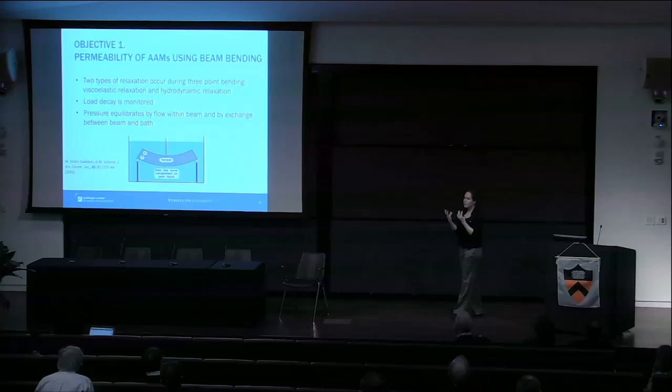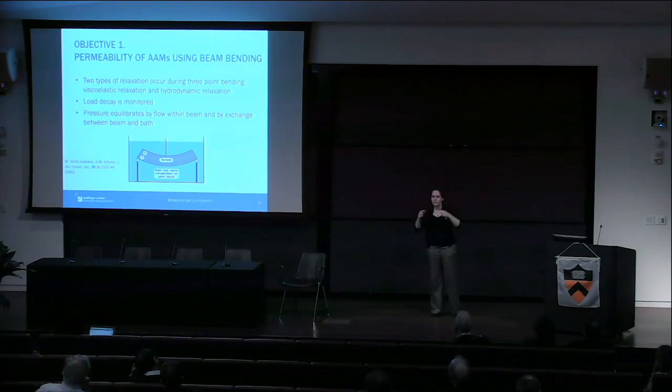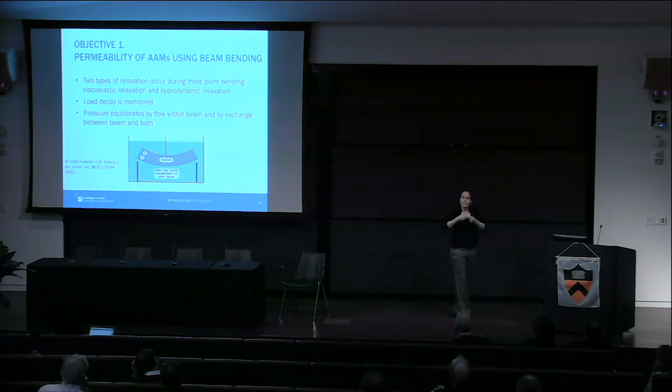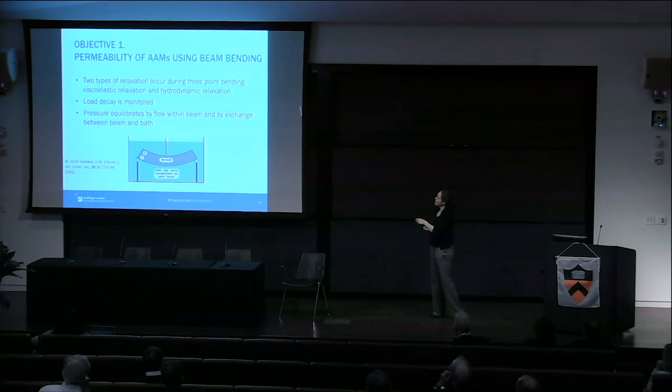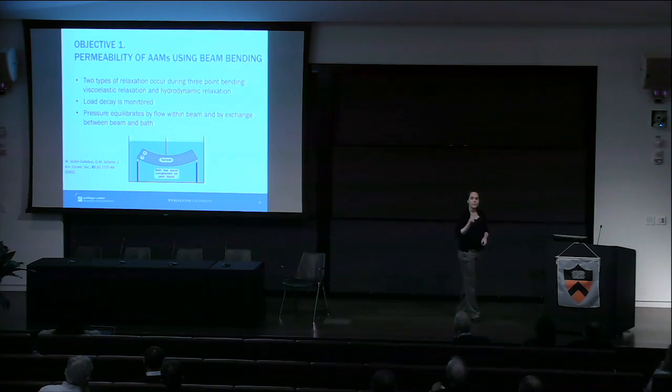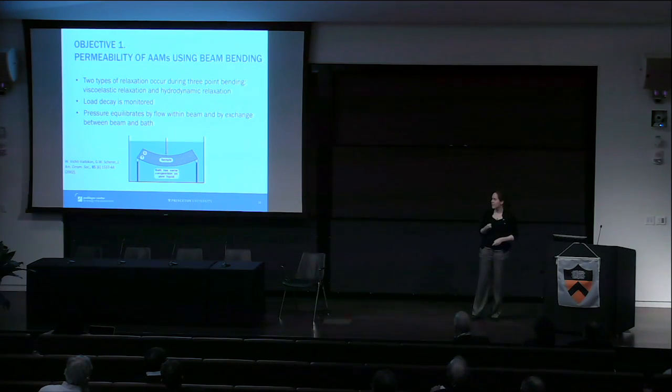The water that's in the pores is put out of equilibrium because some of the pores are put into compression, so they shrink, and some of the pores are put into tension. And so water is going to want to flow through the material to re-establish equilibrium. That relaxation, that flow, is called hydrodynamic relaxation. So that's what I want you to take out of this slide. There's also something known as viscoelastic relaxation, and that's due to the solid structure of the material. We're not going to go into details of that. So you're just going to concentrate on this hydrodynamic relaxation, which tells us how quickly water flows through the pores in a cement material.